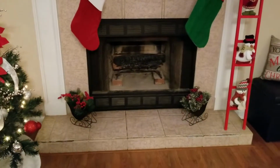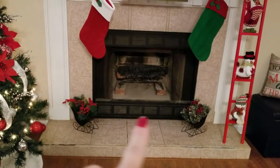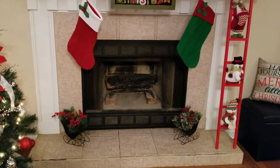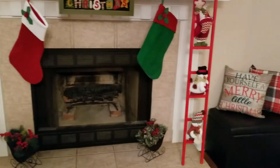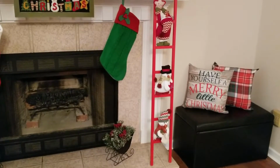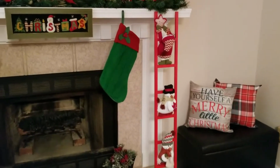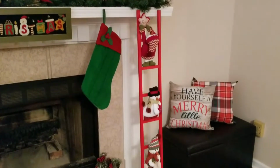And then my fireplace, the two sleigh pieces that are down there on the bottom came from Kirkland's, and they are many years old, so I'm not really sure how much I paid for them. I found this ladder with the snowman on it at a restaurant, and I can't for the life of me think of the name of it. But it was after Christmas. They were having a sale, and I thought it was adorable, so I bought it.